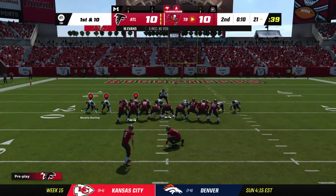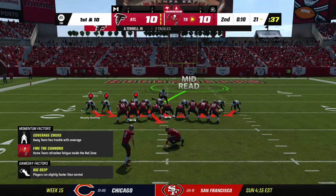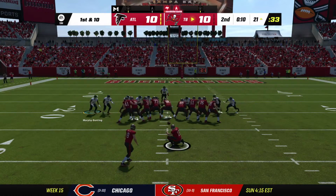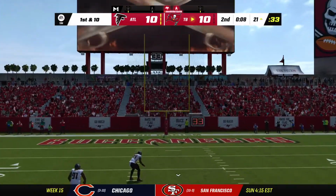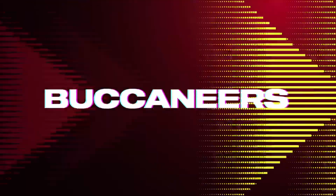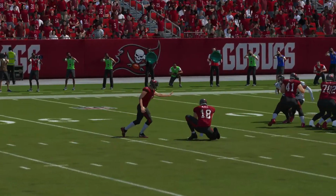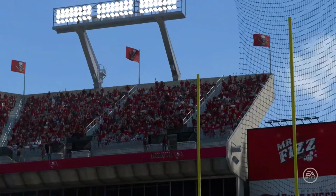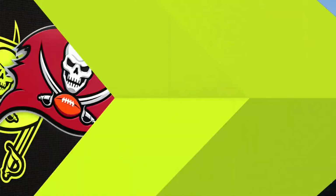So even though it's 1st down, here's the field goal unit on now to try to get 3 before halftime. This one from 38, and his kick is right there. It's good, and they will take the lead at 13-10. So they're able to end that drive with 3 points in this one-possession ball game.